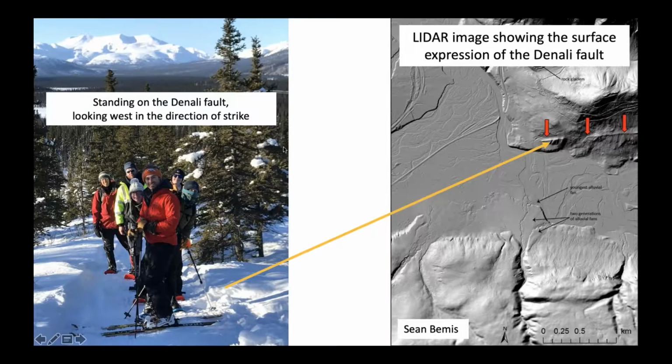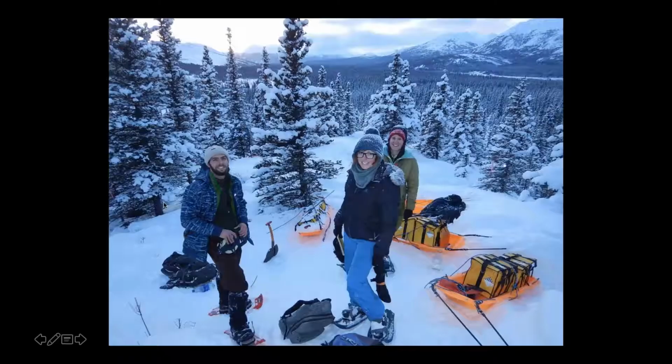This shows, if you look on the right in LiDAR, a really spectacular view of this sharp lineament that is interpreted as the trace of the Denali Fault. There's a paleoseismic study by Sean Bemis and others in this region as well. And this ridge is pictured at left of us standing on the steep ridge in the conditions that we had, which frankly were a lot warmer than they are today. So we were lucky on the weather last year.